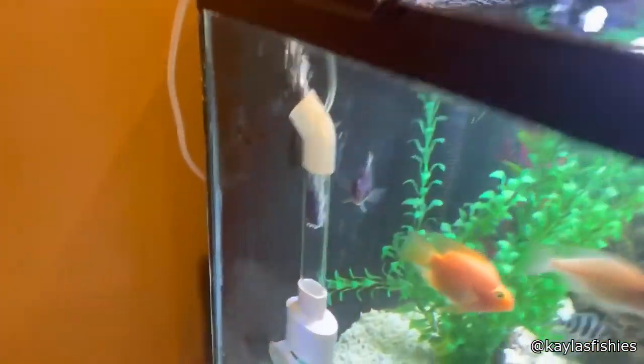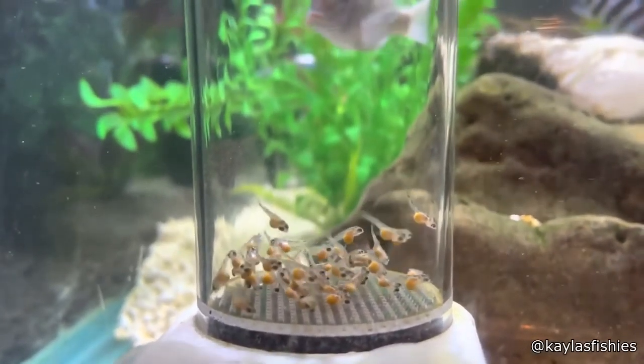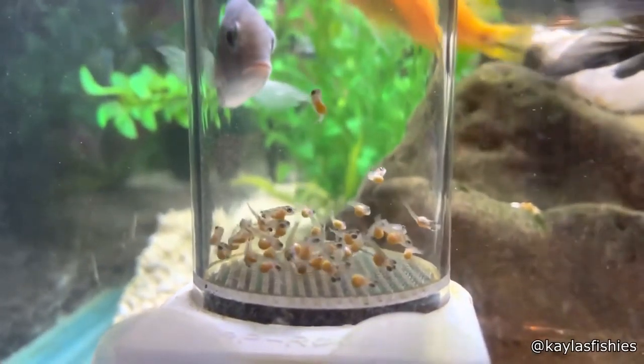This is what a fish nursery looks like. Unlike typical fish eggs that stay completely still, these type of fish eggs need constant movement and oxygen from flowing water.